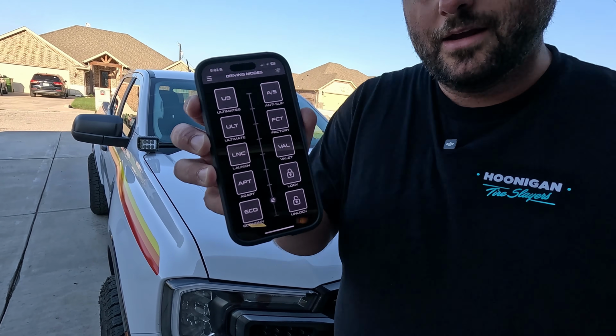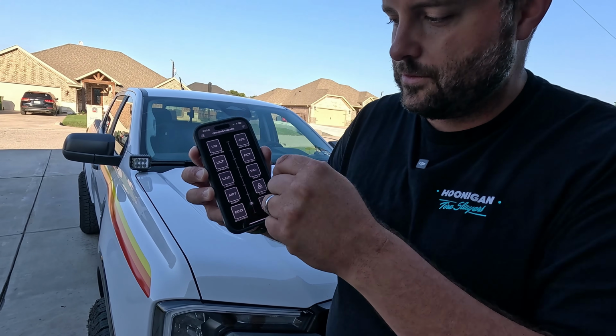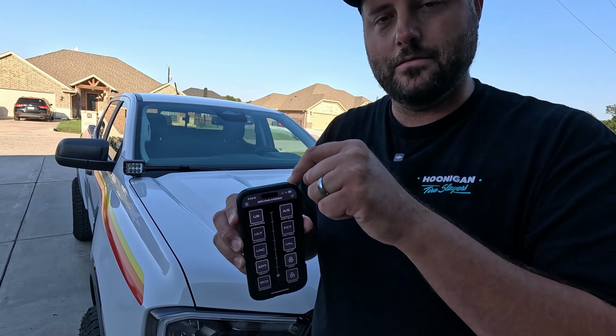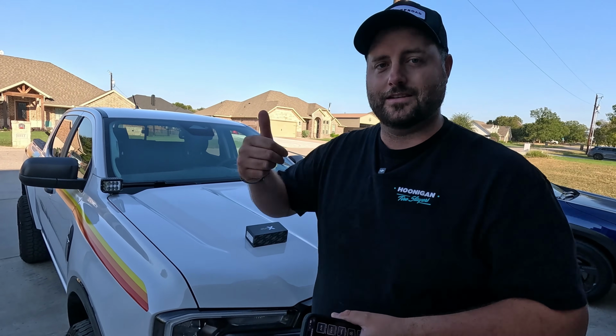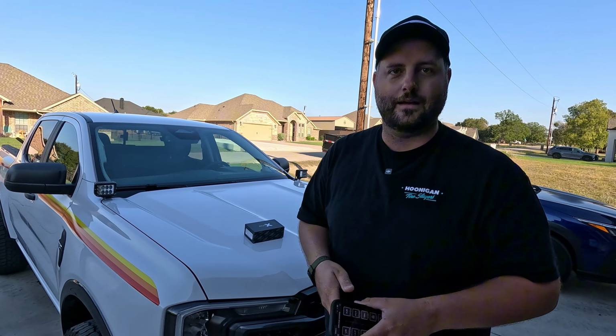You can also lock it. What that does for you is that when you lock it with the app, which you have to be within proximity with your phone, no one can drive off. The throttle is now dead. So say someone tried to steal your car, they get the ignition on, the throttle pedal is now dead, it won't do anything. That's pretty cool.